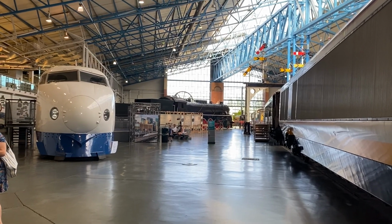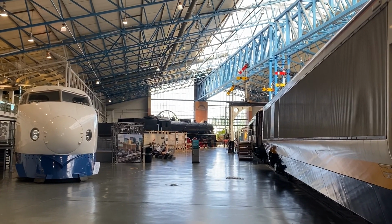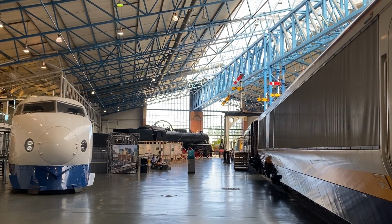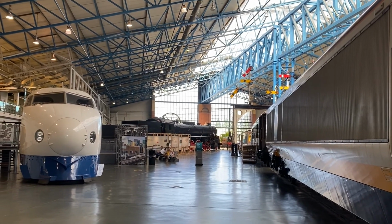The Great Hall is open and has all the normal trains. It's good to see all the attractions there as normal. To the left you can see the Japanese bullet train, one of the original models, and to the right you can see the Eurostar.